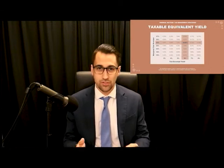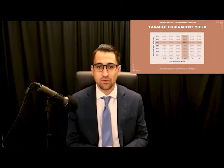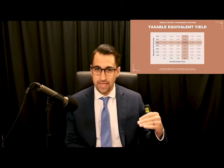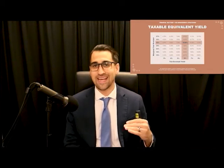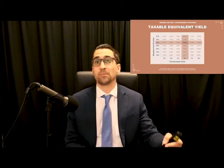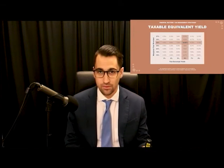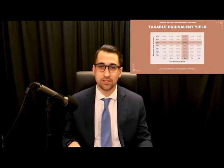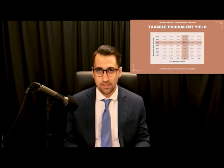So essentially, this chart goes to show, on the bottom, you take your tax-exempt yield, and then you look at your tax bracket on the left side and you say, well, what would I have to earn in a taxable bond to be able to pay taxes on that dividend and still net a higher return than if I were to simply have bought the tax-exempt bond, right? And so this chart goes to show at a high level what those differences look like.